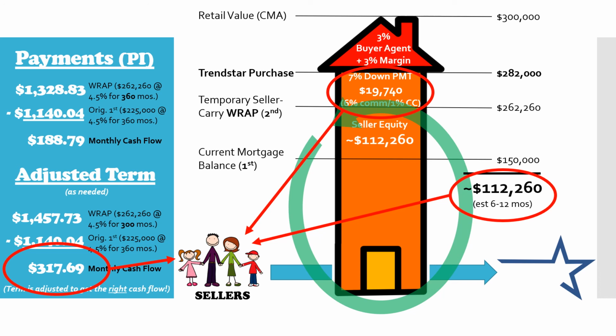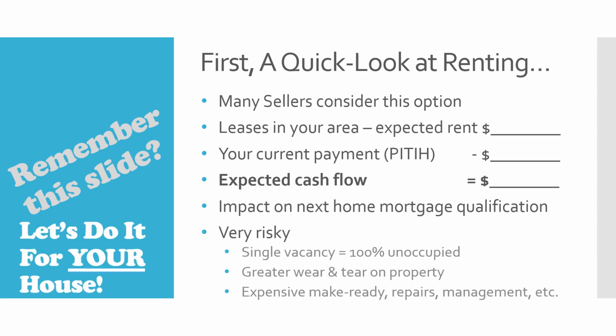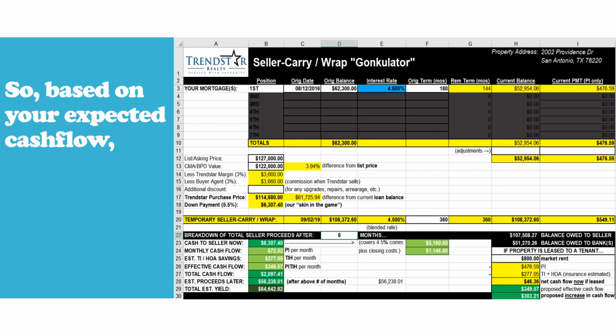If you remember back to this slide here, what we would normally do is whip out a piece of paper and do these calculations for our clients or for you. Like, let's do it for your house, to determine what your expected cash flow will be. We don't have to do that on paper anymore because we have the calculator. This is just a spreadsheet that we put together to present to you all of the numbers associated with the existing financing on your property and how that compares to the offer that we're going to give you, and how the effective cash flow you're going to get from us compares to what it would be if you were renting. That's all done here.